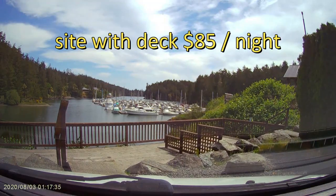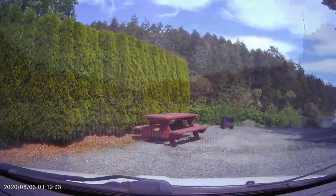You've got your own deck. If you had a fifth wheel, this would be the best site in the world.